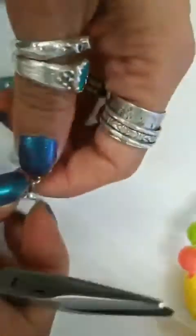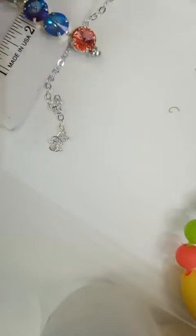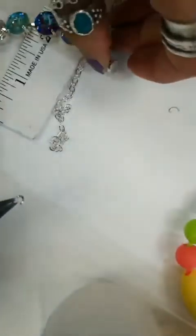So here we're attaching this one side of chain. The fun with magnetics. I like to use my fine tip one. It seems to hold a little bit easier. Okay.